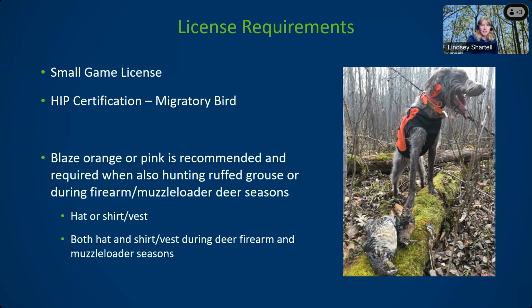So in Minnesota, there is an exception to the blaze orange rule for hunting migratory birds. However, blaze orange is required for grouse hunters as well as during firearm and muzzleloader deer seasons. So it's recommended that all woodcock hunters always wear blaze orange or pink. The birds are not affected by the colors.